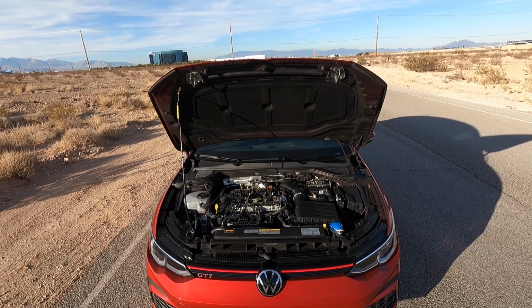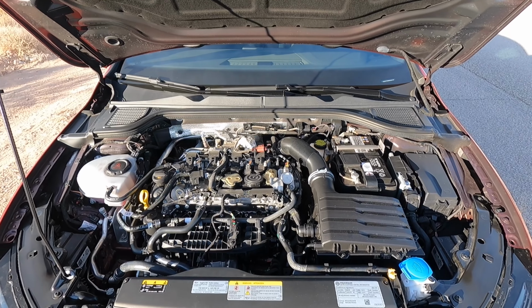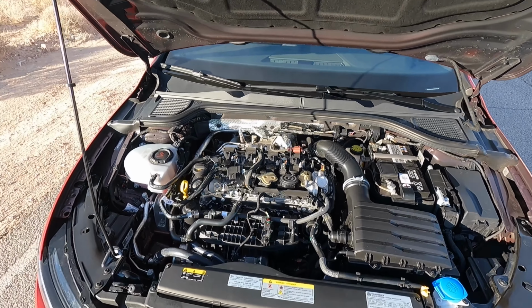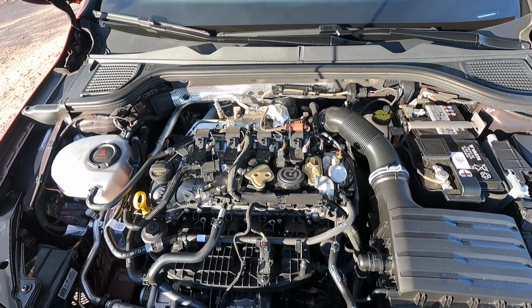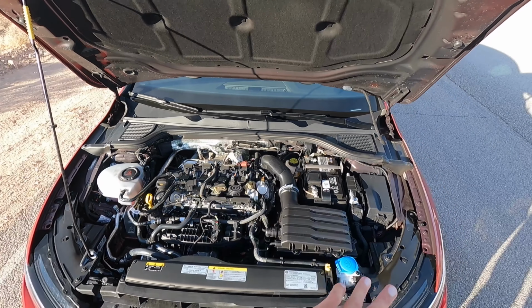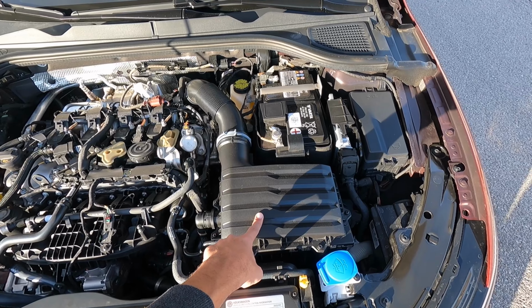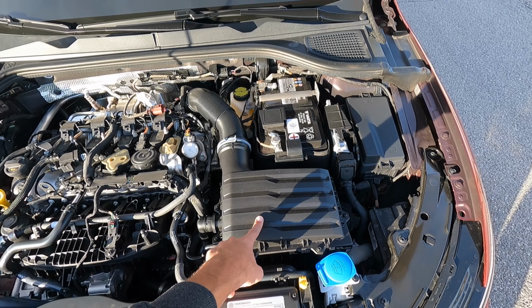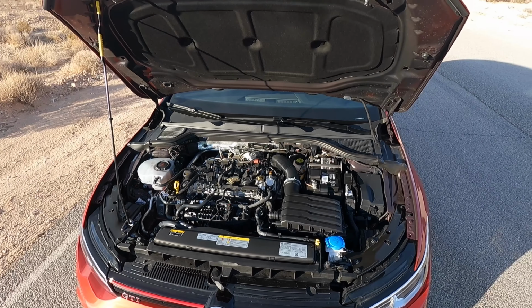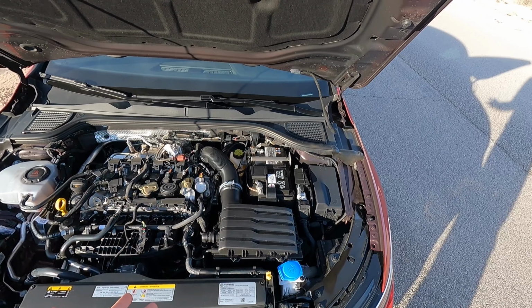All right, guys, what I have here is a stock 2.0. I think they call it the EA888 engine. This is the latest version. It's supposed to make 241 horsepower and 273 pound-feet of torque, but this is completely stock right now. And I have seen some aftermarket intakes that look pretty cool, and they definitely make it sound good. So that's something I'm considering. Maybe not right now, but it is something that I'm considering possibly in the future. It does sound cool, but it doesn't do anything for the performance.